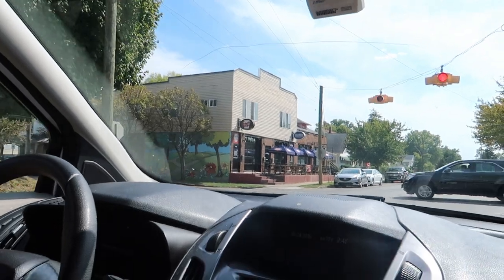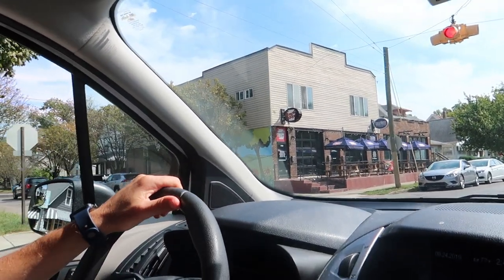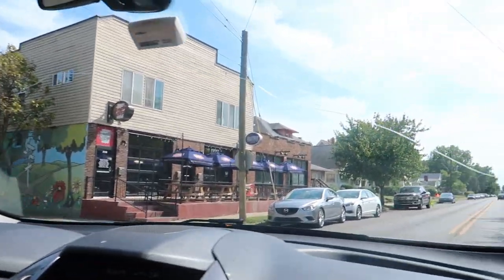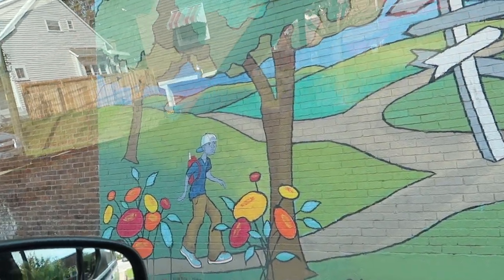It took like 30 seconds to get here from campus. That's how close it is to campus. We were at the intersection of Boulevard Place and 42nd Street, and here it is on the corner, Hoagies and Hops. Look at this convenient parking spot. And there's a mural right next to it. So we're going to go in and check it out. We're going to show you the menu, maybe a little bit about what they have to offer and what it looks like inside, and also investigate this rumor about dog treats.